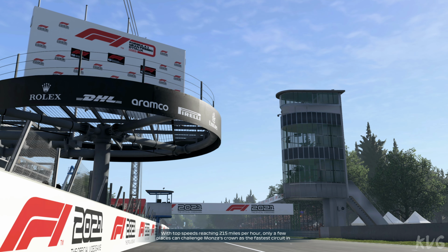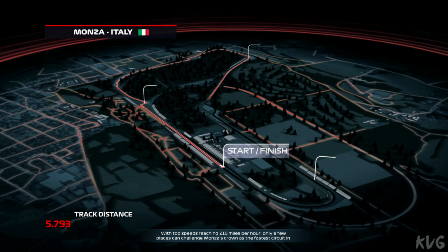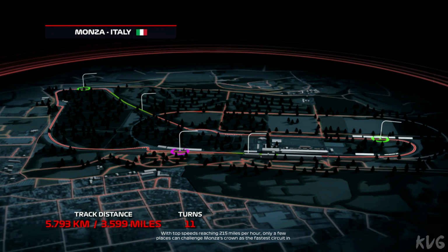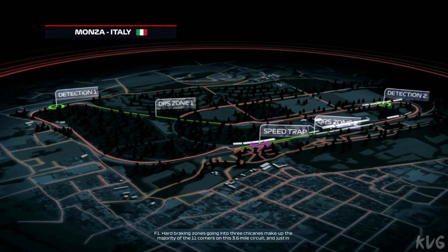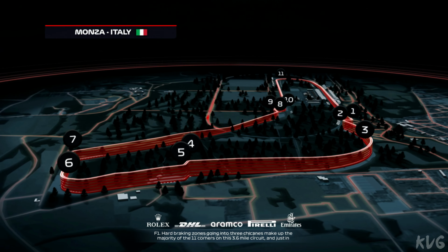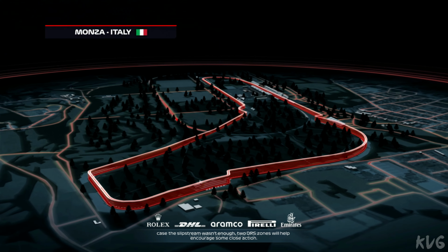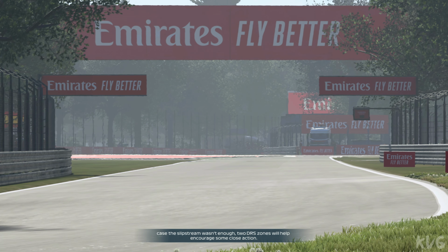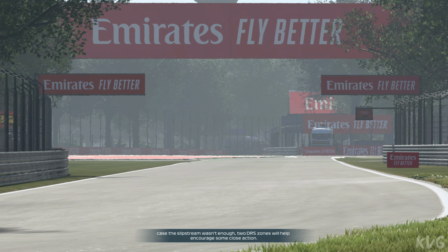With top speeds reaching 215 miles per hour, only a few places can challenge Monza's crown as the fastest circuit in F1. Hard braking zones going into the three chicanes make up the majority of the 11 corners on this 3.6-mile circuit. And just in case the slipstream wasn't enough, two DRS zones will help encourage some closer action.